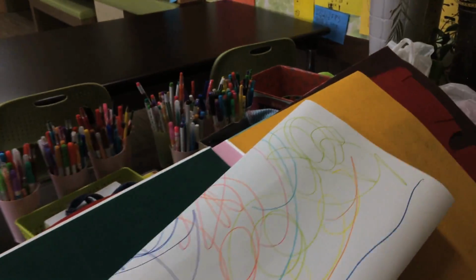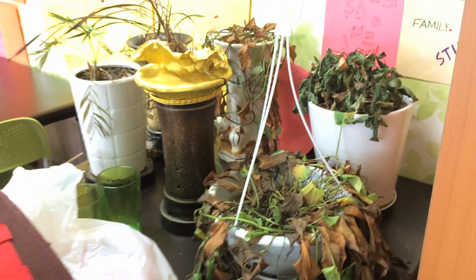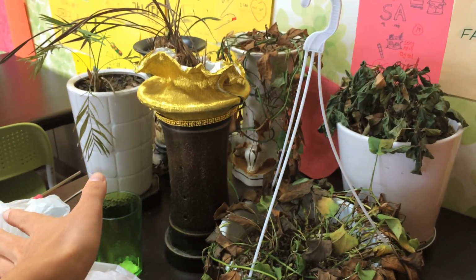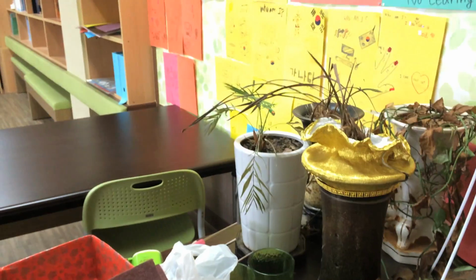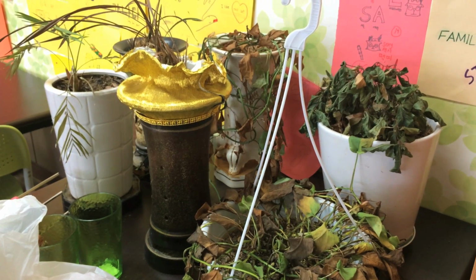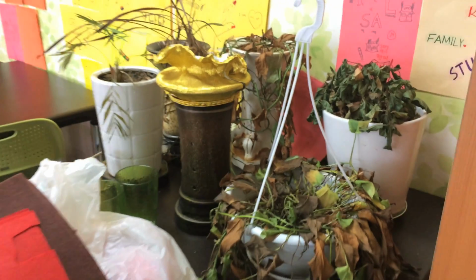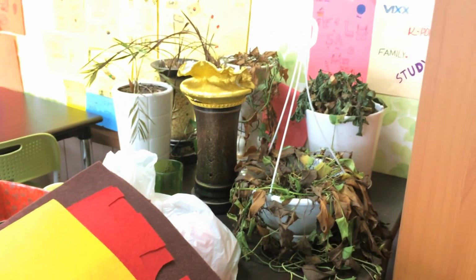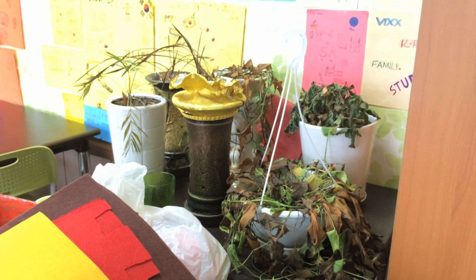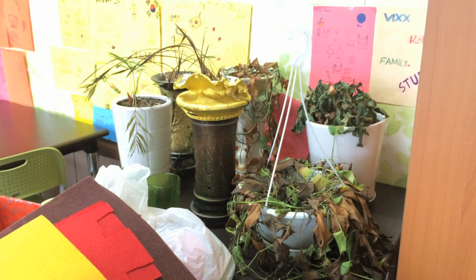Yeah, and then we also have these dead plants, which I don't know why these are here. Someone just dropped them off at the end of last semester, and I assumed there was a reason, but now I think that there was no reason for them to drop them off here. So I don't know if I should throw these away, what I'm supposed to do with them. They've been in there for months and months and months, and they're obviously dead.